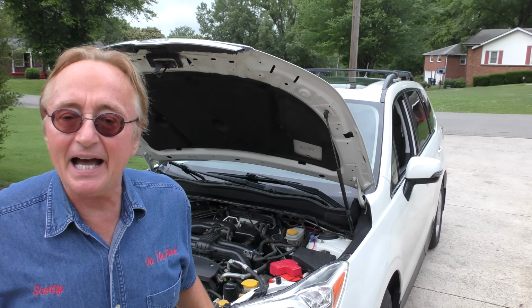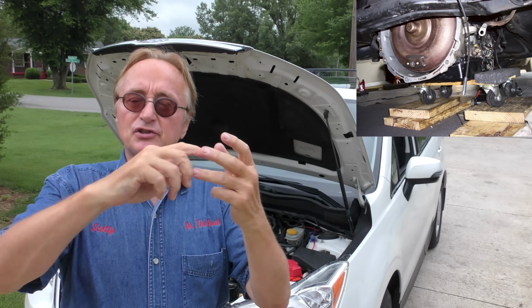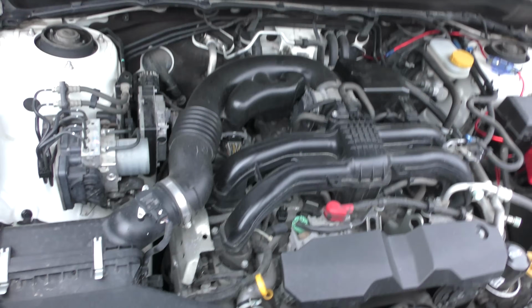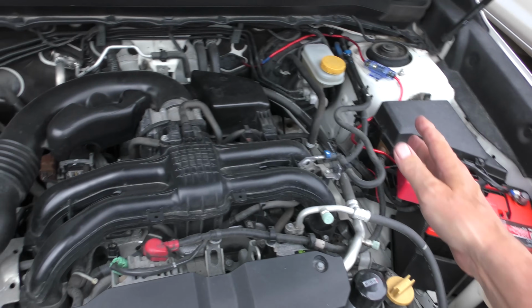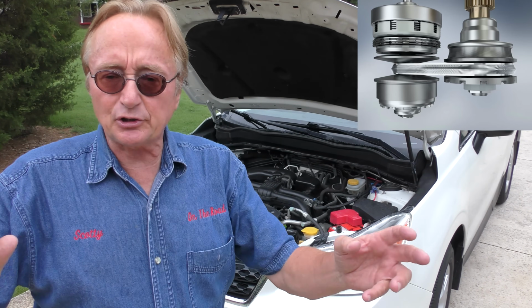But be that as it may, Subarus have always had a history of head gaskets blowing on the engines and transmissions that go out. This is a 2014 four-cylinder boxer engine. They figured the head gasket sealants out long before 2014, so they don't have problems with that at all. And this one has a CVT transmission.